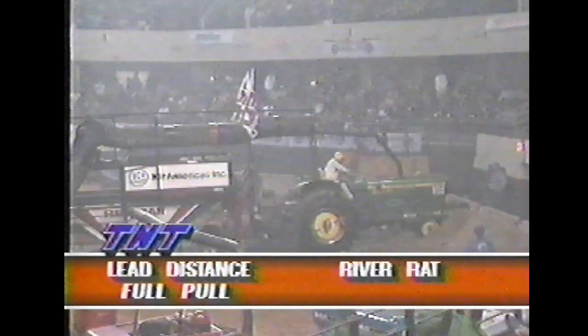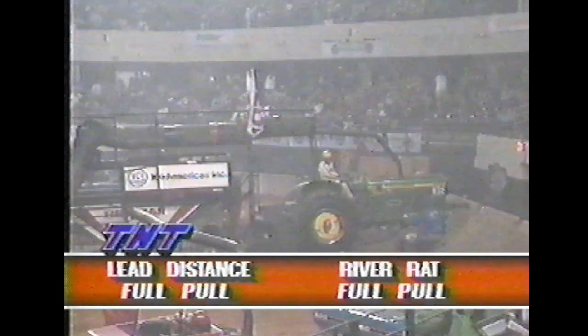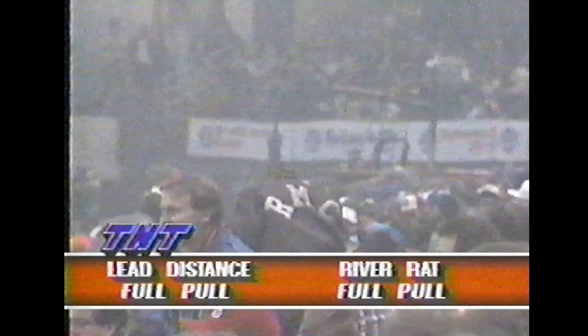He put it definitely in this sand pile. He put it on top of the sand pile, Richard Lee. This is unbelievable. Six pullers have come to the line. Six pullers have gone the complete length of this track with full pulls.